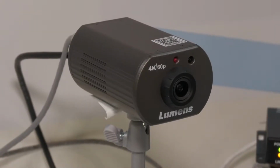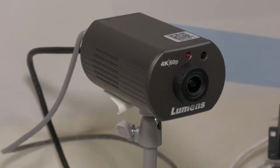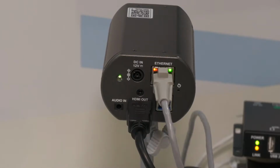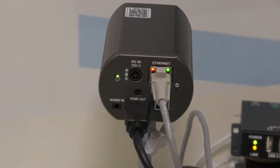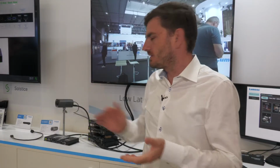BC301 wide-angle POV camera. What do I mean by that? It's a 4K camera that can do up to 60 or 50 frames depending on where you are, and it has 102 degrees of horizontal field of view. On the front you see a manual focus ring that you can set up, and in the back we will have an HDMI connection and a USB connection that is live at the same time, and also an IP connection to stream.